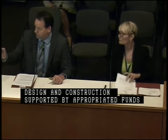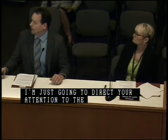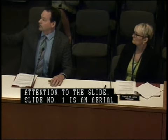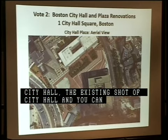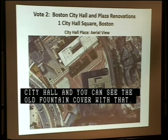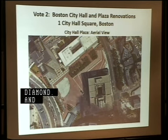I'm just going to direct your attention to the slides. Slide number one here is an aerial view of City Hall, the existing shot of City Hall, and you can see the old fountain cover with what looks like a baseball diamond, and then the new MBTA head house on the lower left-hand side.